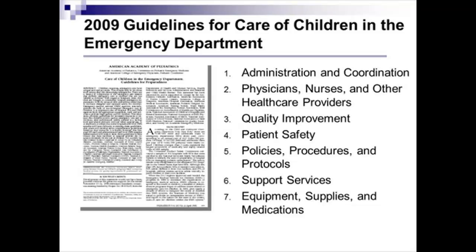Policies, procedures, and protocols include such policies as disaster preparedness plans that include pediatric-specific needs, inter-facility transfer guidelines and agreements, such that transfers occur accurately and efficiently when needed, family-centered care to ensure better overall understanding of the child's condition and treatment, and a policy for pediatric assessment and reassessment.